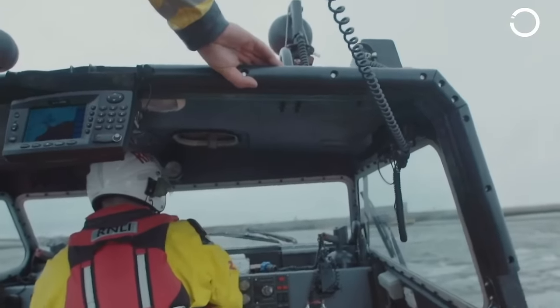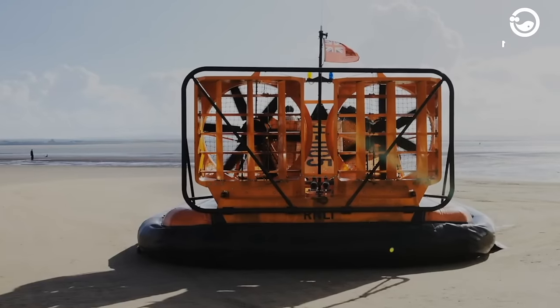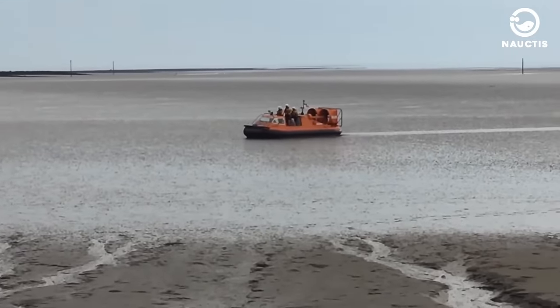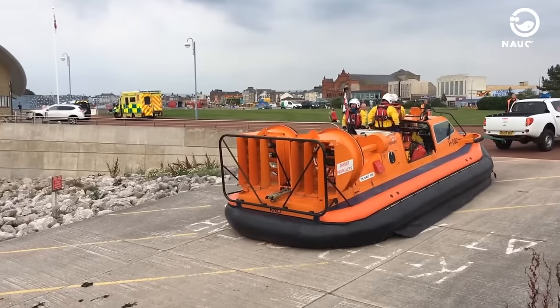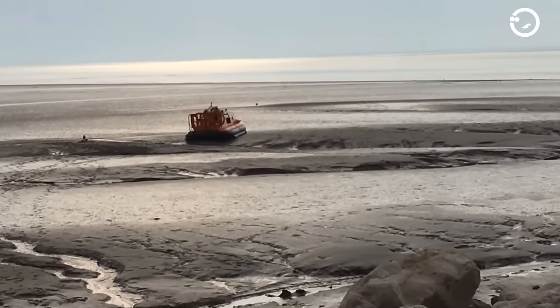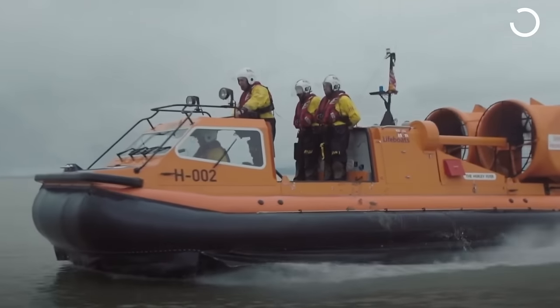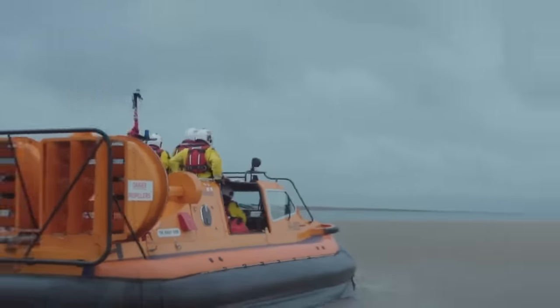Powered by two Volkswagen AVM 1.9-liter four-cylinder turbocharged diesel engines generating 84 horsepower, it carries a fuel capacity of 127 liters. Allowing it to reach a maximum speed of 30 knots or approximately 55 kilometers per hour. The Hovercraft H003 is designed to maneuver through challenging routes such as estuaries, shallow waters, and muddy terrains. Equipped with two inflatable sponsons, it provides stability, additional buoyancy, and a gentle approach for victim recovery.